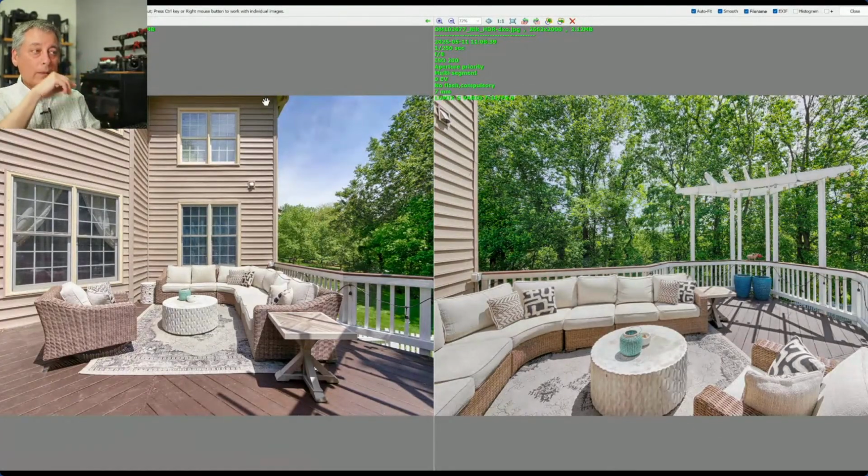This first one right here, with the exception of this table here. This table is a little bit distorted because I couldn't back up. I was standing right here against this fence. I couldn't back up anymore, but I needed to capture the side here that this area is open, and of course the chairs. So this is the most representative of the actual space.